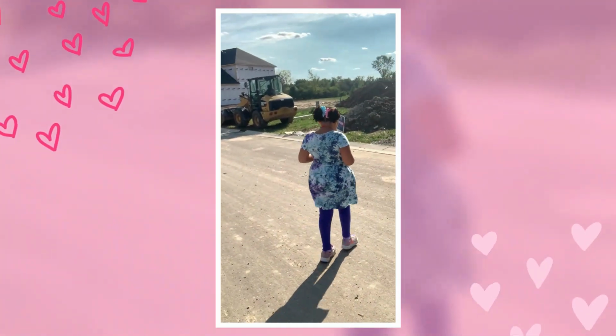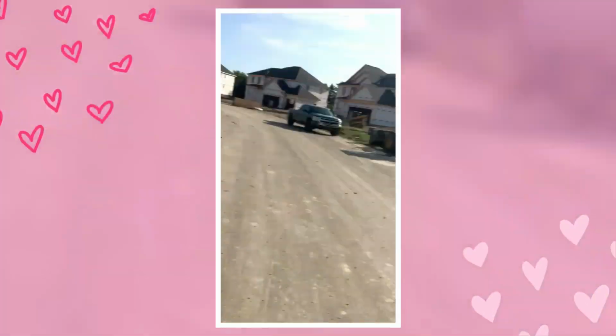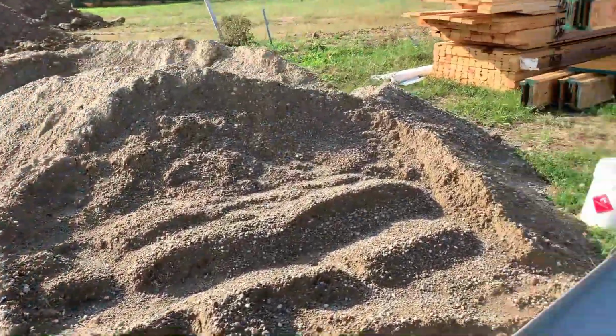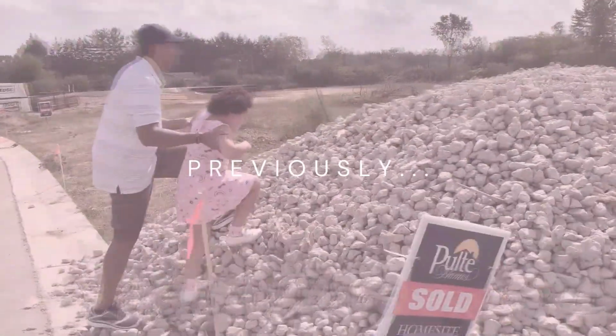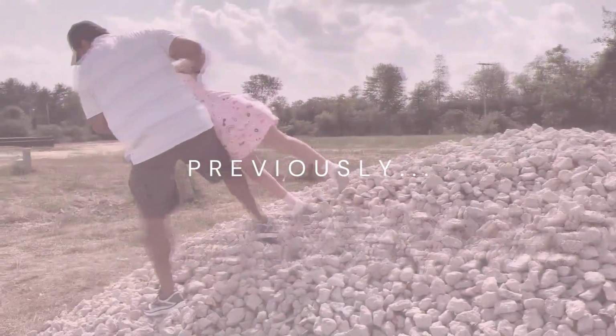Friend for life and hold hands in the street. Is that what we're doing? I know it's tempting, but no falling into gravel today, darling. No, guys. Oh, no, no, no. Oh, my God.